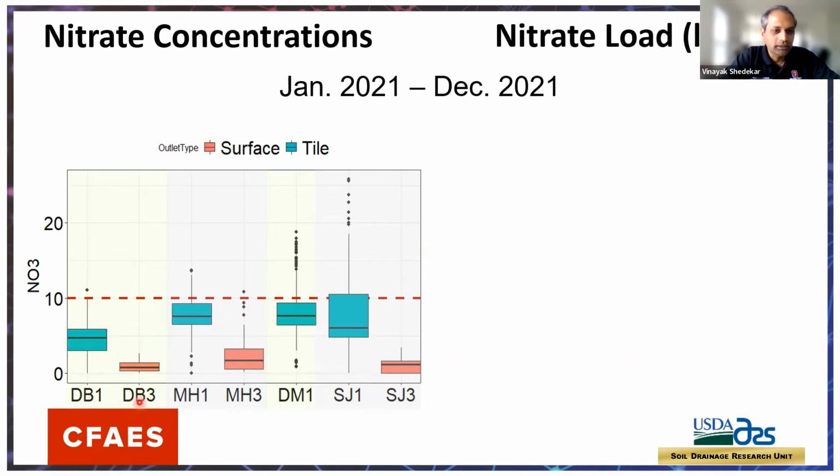concentrations. And then DB is that long-term soil health field. MH is the paired field. In terms of nitrate, you do see some difference in the tile drainage losses in terms of the concentration, definitely higher concentration, but still well below the 10 ppm standard for drinking water quality. Again, a lot of variability in surface discharge, but very low concentration of nitrate leaving.